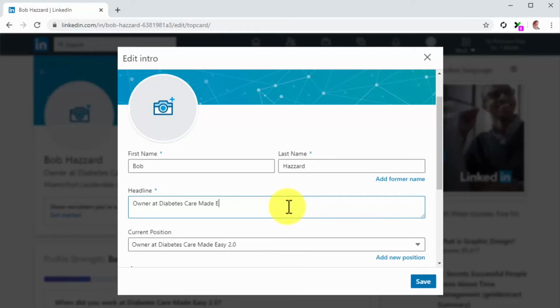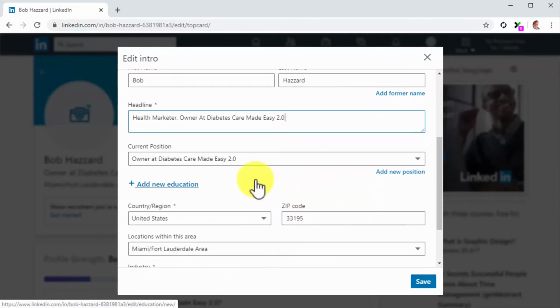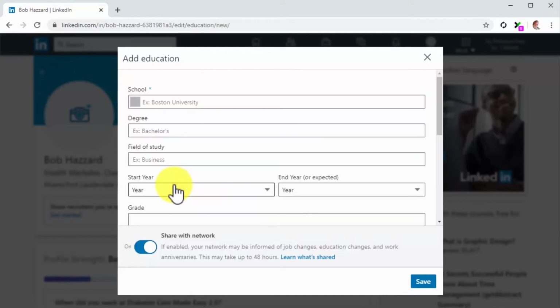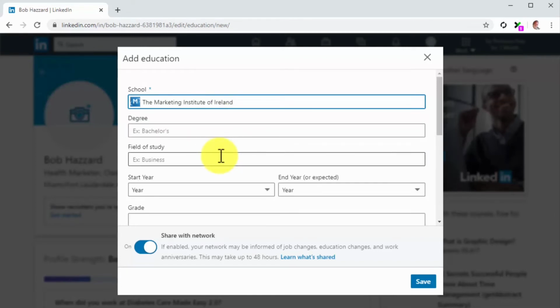Your headline could be a description of your current position, your current career, or the name of your company, or of your personal brand. Please note that because you are yet to create your company page at this point, we'll skip Add Current Position for now. So click on Add New Education instead. Here, you're going to add information about your past and current educational background. We recommend that you only add the educational background that is more relevant to the audience that you are trying to reach. Add your info and click on Save.